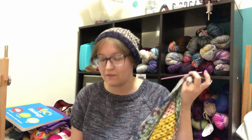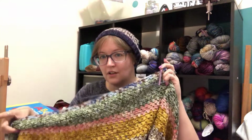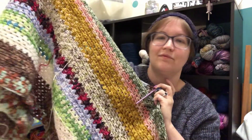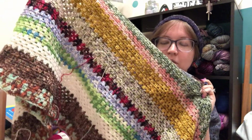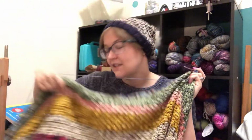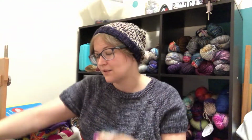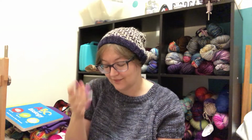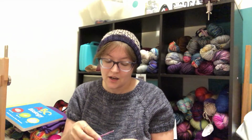I really haven't had any knitting mojo. I had buying mojo, but I haven't had any knitting mojo. I've only been crocheting. This is my Granny Stripes blanket by Attic 24. This is all I've been working on. It's all I've had the spoons for working on, really. That's what I've been working on.